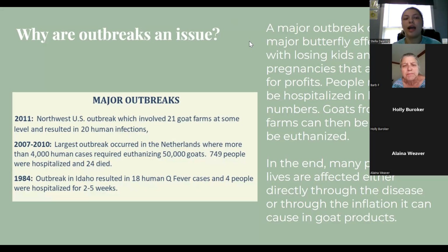So back to outbreaks and why they're an issue. They can cause a butterfly effect with it starting to lose kids in pregnancies that are crucial for farmers to make a profit. If they lose a crop of 20 kids before they even are born, that can be a huge profit loss. People may be hospitalized in large numbers. This is not good for workforce, for transport, everything that involves movement and jobs.